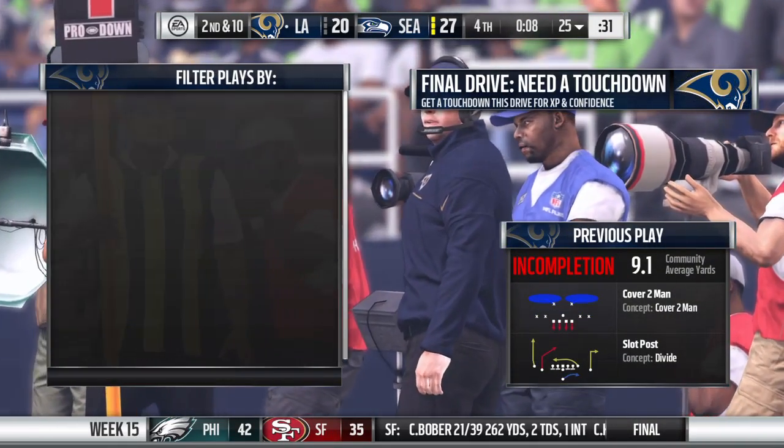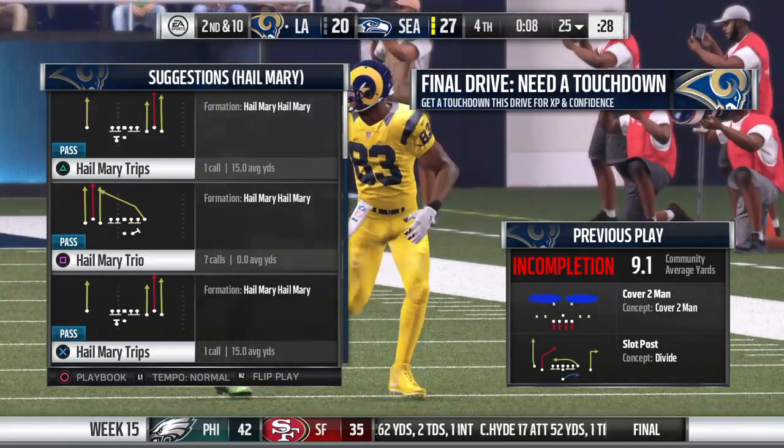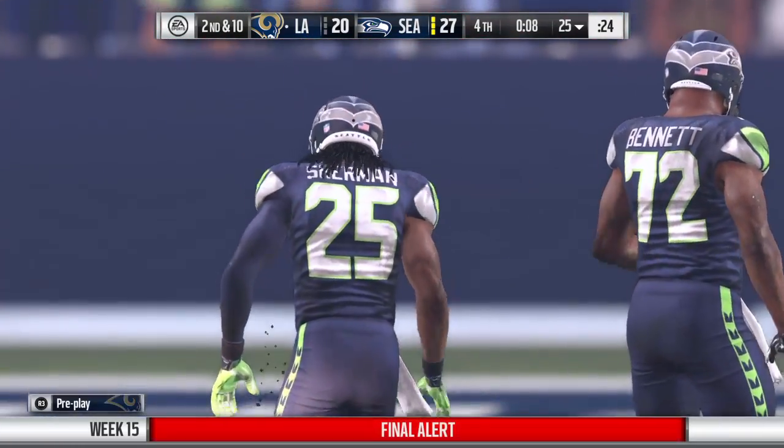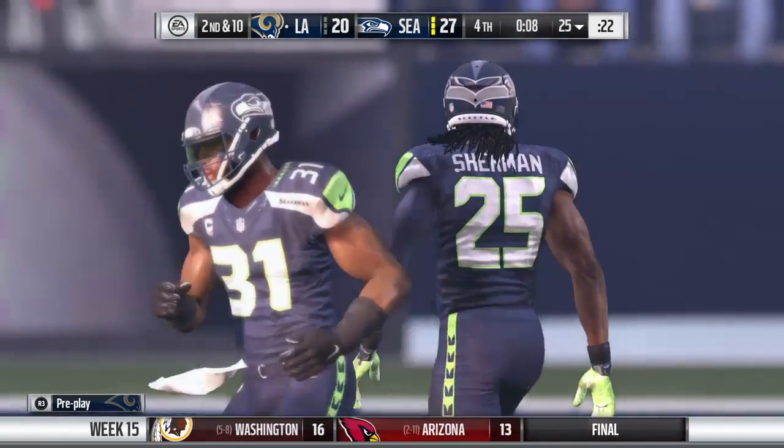His team's already picked off 2 passes. That would have been the 3rd in the game. And, boy, they've really played well attacking the football. Offense looking to avoid a 3rd and long. It's 2nd and 10.